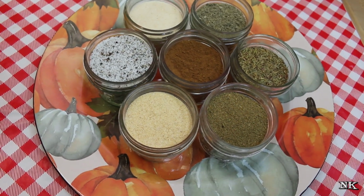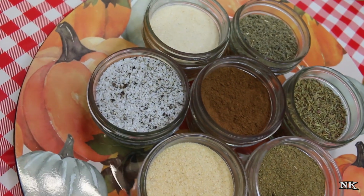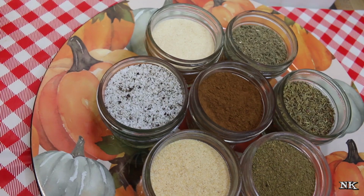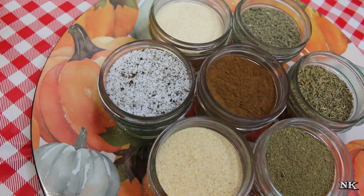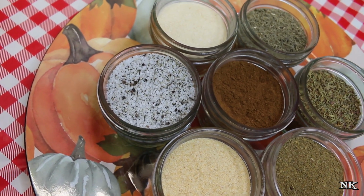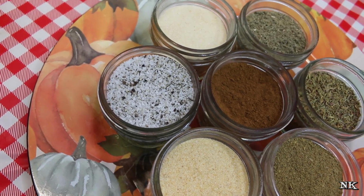We're going to start off with the very basic of basics, salt and pepper. Even if you can't afford anything else, salt and pepper are super budget friendly, and you can mix them together in a little jar and have them ready for sprinkling on just about anything. What I have done here is created a salt and pepper blend, and it's 6 tablespoons of kosher salt, 1 tablespoon of butcher's cut pepper, and 1 tablespoon of fine ground pepper.